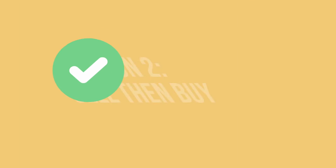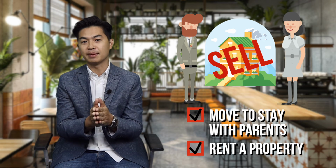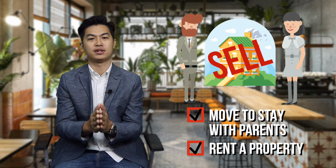And now, option 2. Sell first, then buy. Jackson and Amanda, another Singaporean couple, decide to sell their HDB flat first, and they can either move in to stay with their parents or rent a property in the meantime, while searching for their new private condominium.